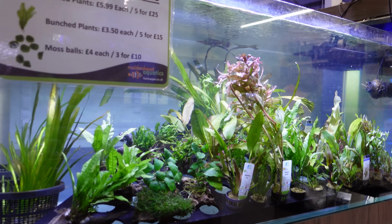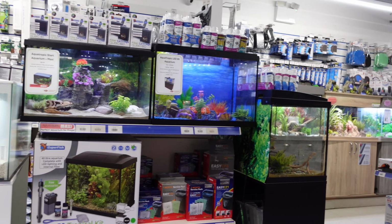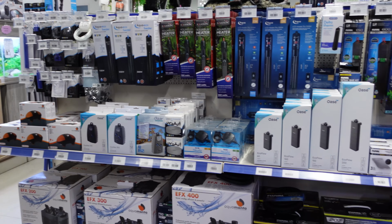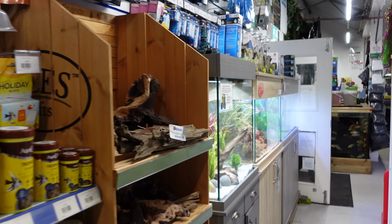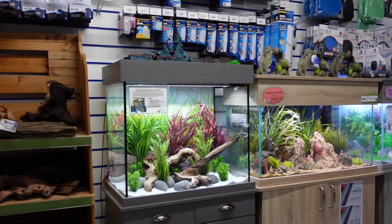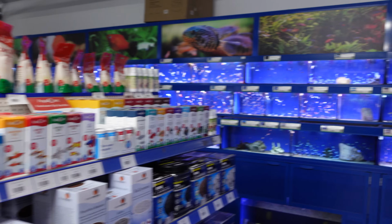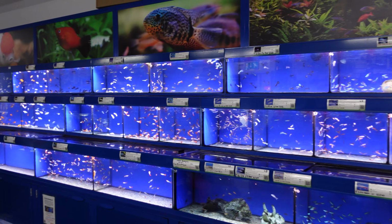And then we've just ended up with some more of the dry goods. So we've got some of the NT Labs foods, some of the Hikari foods as well, Vitalis and obviously their standard Aquacare foods, along with some different display tanks from their Aqua Oak range and the Seabray aquariums. And that is the full shop tour here at Maidenhead Aquatics in Maidstone.